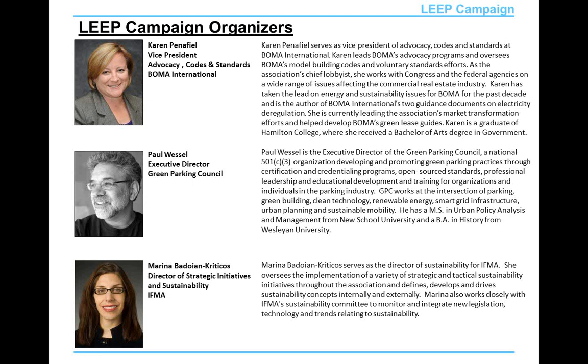But the 7-point challenge focused mostly on the building itself and the building systems, and not parking lots and structures. The LEEP campaign represents that important next step. Lighting technologies have come a long way, and retrofits can yield significant savings, both in energy costs as well as maintenance costs. By combining the technical resources of the Department of Energy and the national labs with the memberships of BOMA, IFMA, and the Green Parking Council, we can collectively provide innovative tools and solutions that will truly transform the marketplace and save us a substantial amount of energy and money.